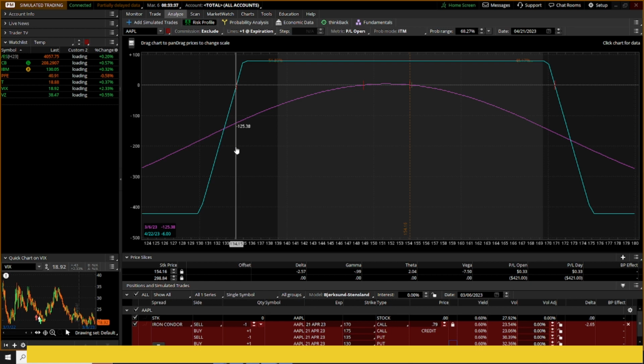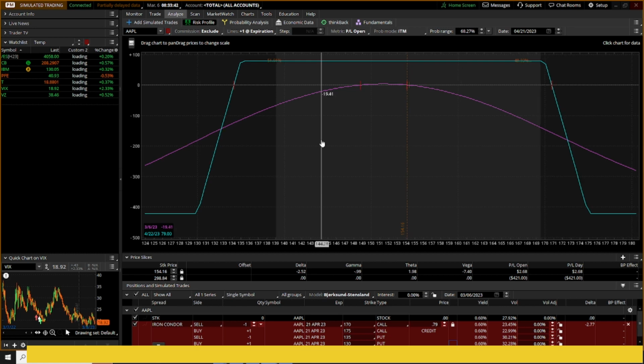If volatility were to spike, then these numbers go up, because the short options are worth more, and your longer options won't offset that volatility as much because they're further out of the money. So you could just close it.